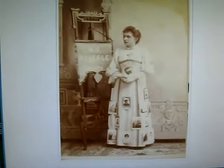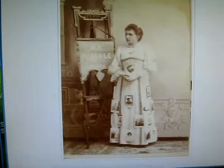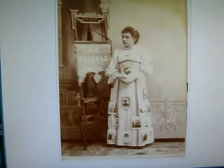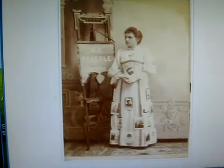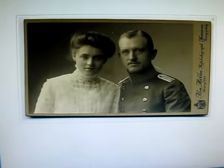Here's another advertising photo. This is a young lady who is advertising for, as you can see, M.H. Faffel photos, and the photographs are attached to her dress. And then she would stand maybe at a fair and let people know that this man took photos. This is a German couple.